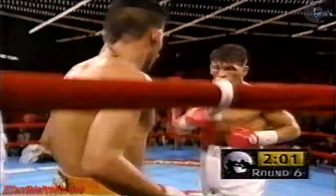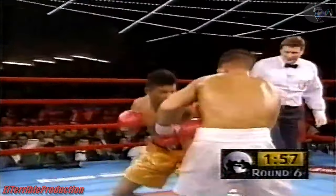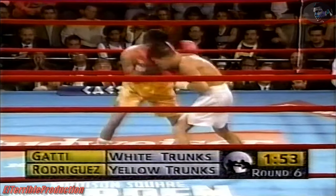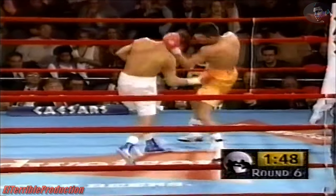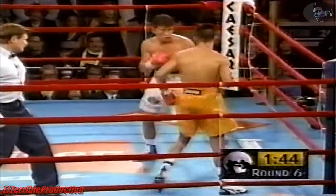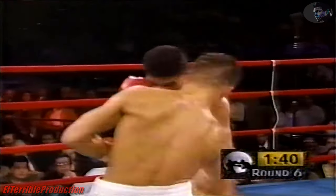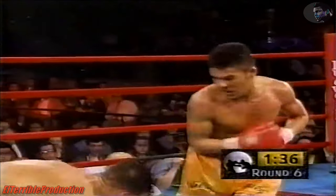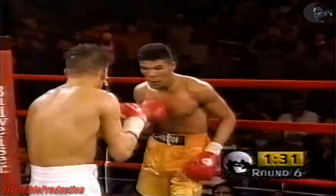Unsung heroes of the sport, the cutmen. Joe Souza's a hero tonight in Gatti's corner. Al Gavin did it for Junior Jones in the earlier bout. Gatti's left hook just continues to zone in. Wayne Kelly was behind Rodriguez when Gatti hit him with two more blows below the belt.